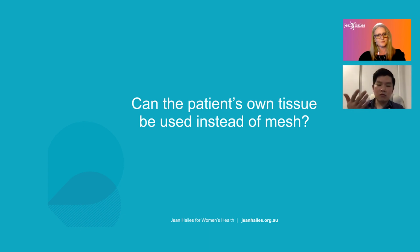Okay, yeah, we're using your own tissues, but they're more likely to come back with another prolapse. You need a repeat surgery. So it is a repeat surgery. The risk is still high, as opposed to having a one-off mesh procedure. So there's no right or wrong answer. It's more of putting it back to the patient and letting the patient decide.